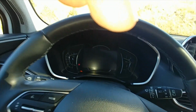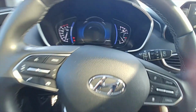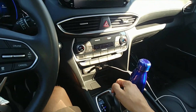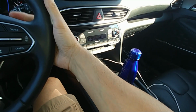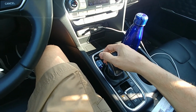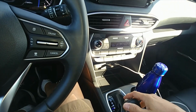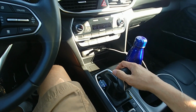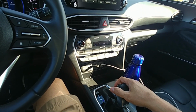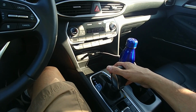Start up the car. Okay, now that I started the car, my seat's going back to the position that I had set it for. Now this one does have the manual mode, no paddle shifters, so you push up for gear up and you push back for gear down. And I believe it was an 8-speed traditional automatic transmission. I do find while I'm driving it's a little bit sensitive in trying to find the right gear, and it has a reasonably noticeable amount of turbo lag when you're accelerating.